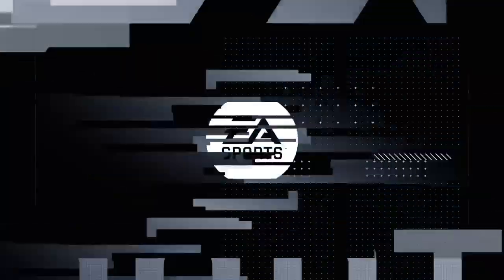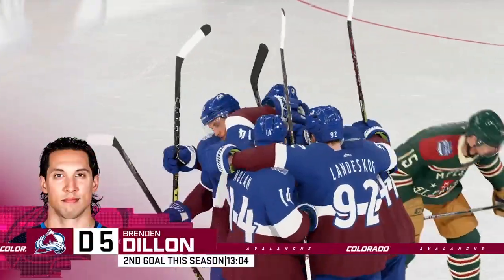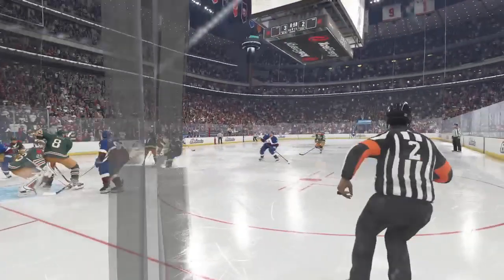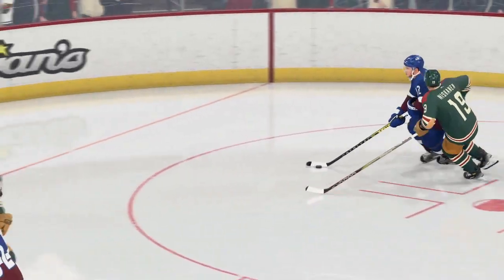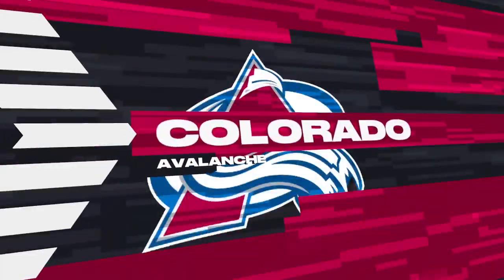Well, it's a game of inches, isn't it? And this time, those inches, they work in his favor. They go right into the net. Well, this is a really smart shot through traffic, James. The recognition of the net front presence and screen, and the goalie drops to the butterfly position, really tries to make himself as big as possible, hoping that the puck just hits him because he can't see it.